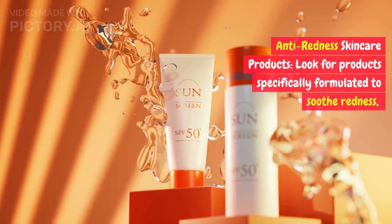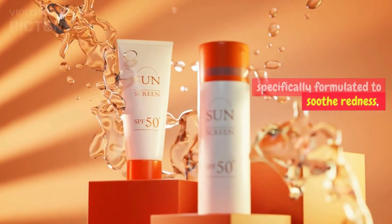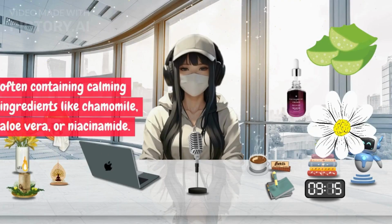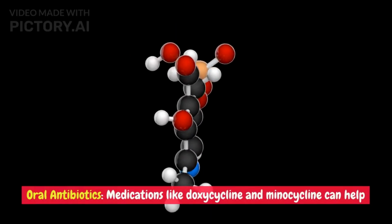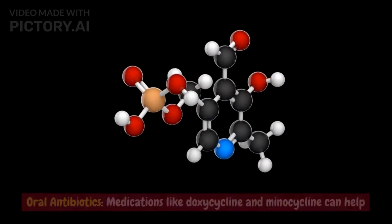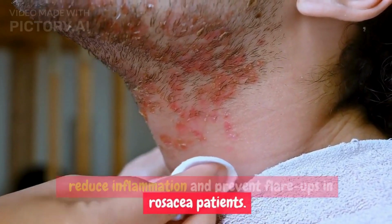C. Anti-redness skincare products. Look for products especially formulated to soothe redness, often containing calming ingredients like chamomile, aloe vera, or niacinamide. Number 2 is the oral medications, like the oral antibiotics. Medications like doxycycline and minocycline can help reduce inflammation and prevent flare-ups in rosacea patients.